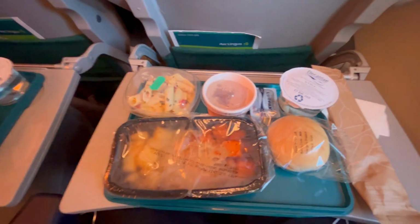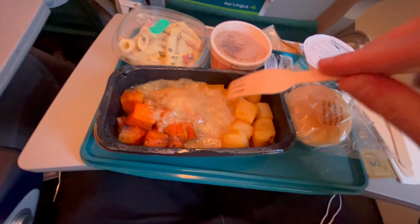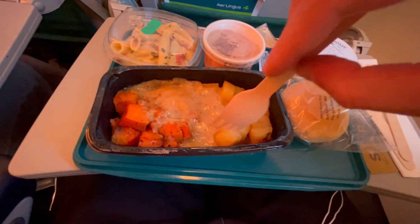I'm starving, so I'm going to devour this, and I'll do a live taste test as well. Here we go, live taste test of chicken in peppercorn sauce served with potatoes and also with some carrots. Let's try the spud first.